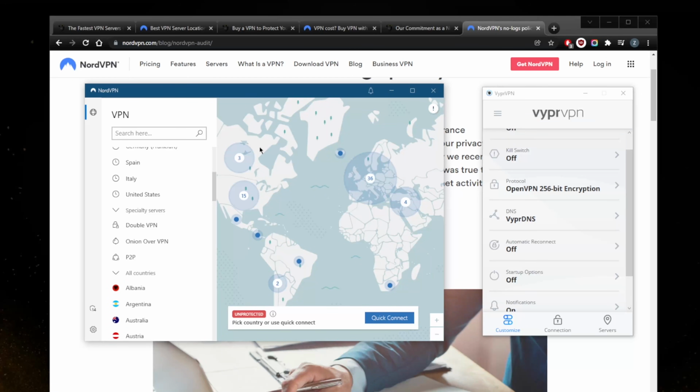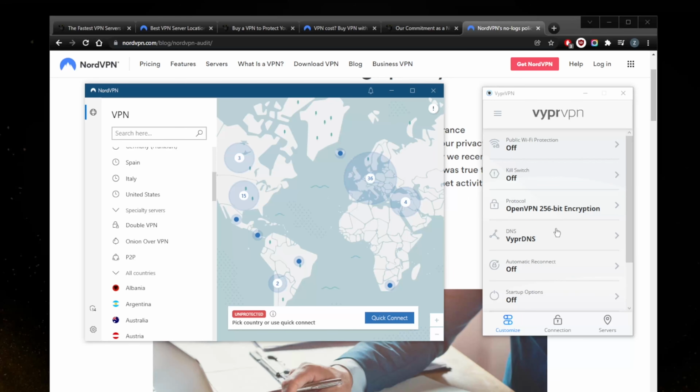In my opinion, if you're looking for an all-around VPN that works very well for most people, just go with NordVPN. It'll allow you to secure up to 6 devices per subscription. Whereas VyprVPN will allow for up to 30 devices per license. So that is another reason why VyprVPN is a bit more expensive, because you can use the same license for 30 separate devices, whereas with NordVPN it's just for 6.